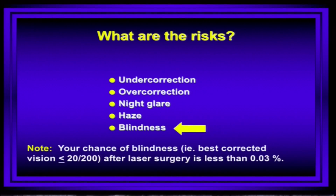And then, most importantly, what is your chance of becoming blind? Things that would take your vision following laser vision correction would be an infection. And the chance of getting infection is maybe 1 in 3,000 to 4,000 cases. But if we work together as a team, you follow instructions and I follow strict antiseptic protocols in surgery, I think that we're going to be fine and avoid infection. So your chance of being legally blind following laser vision correction, having a best corrected vision of 20/200 or worse, is less than 0.03%. So it is very safe.